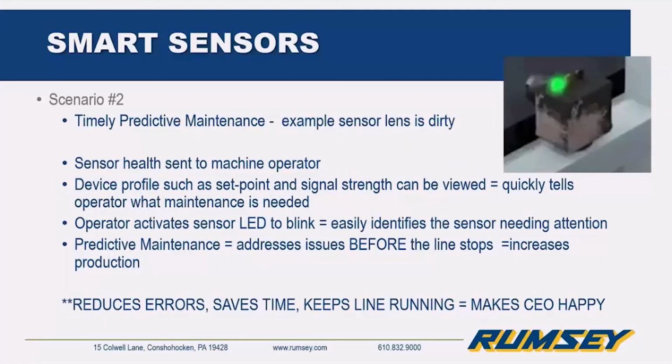Scenario number 2 is timely predictive maintenance because the sensor lens is dirty. So you're able to detect that the sensor signal strength is deteriorating. Once again, the sensor health is communicated to the machine operator via the HMI. The device profile, such as set point and signal strength, can be viewed and quickly tells the operator what type of maintenance is needed. So he gets out his soft cloth and he goes over to the sensor.